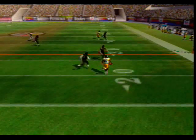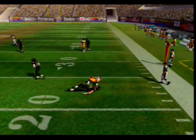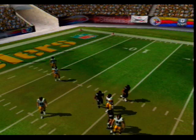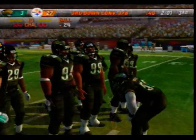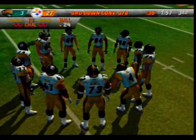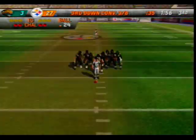Throws it. He hits his receiver. Agnew is there on the stop at the 24. Good run, everybody. Let me tell you, they really try to get him the ball as much as possible because he can break away and make people miss.